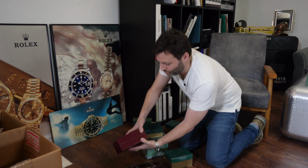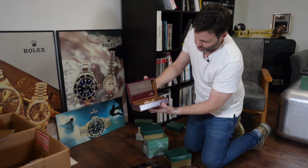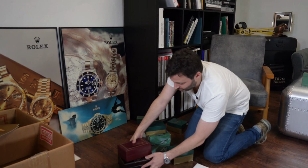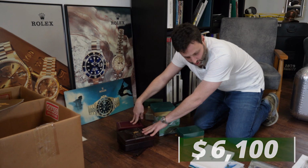This one, same thing. It would probably go towards a Day-Date or a ladies' Day-Date as well. So yeah, we have some good money in boxes. I would say the value of these two are around $400 to $500 each as well.